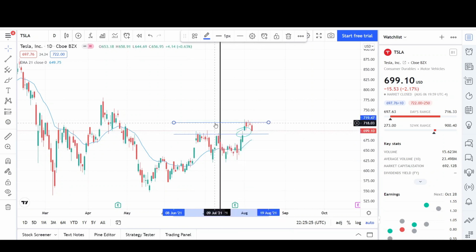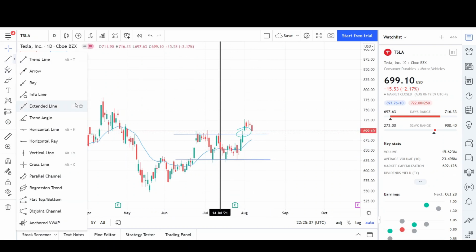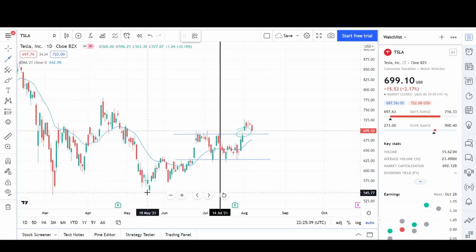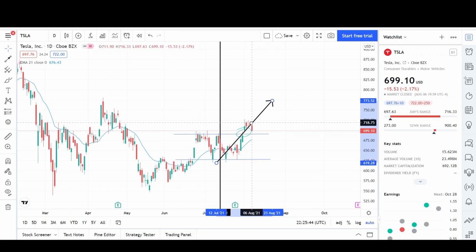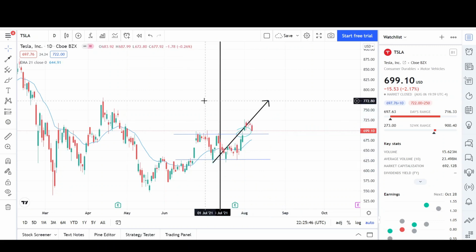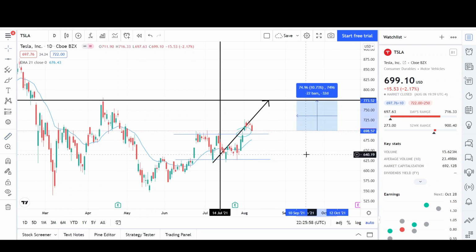I'm going to clone this and I'll move this lower. So as you can see, it looks like price was in a little range. We had a couple legs up. This was the first leg up, the second leg up, and then we moved sideways. So if this is a successful breakout and we do continue higher, this is the expected target that price could reach right here. Let me just drag this up, and it looks like it would be the 772 level. I'll put a horizontal line for you guys there and show the percentage gain from right now, which would be out at a 10% gain.